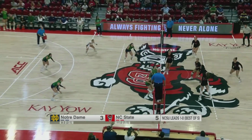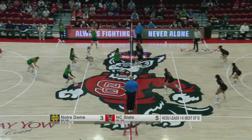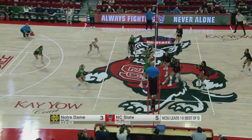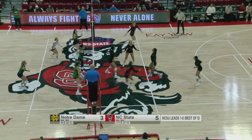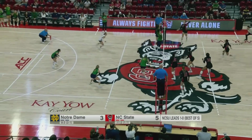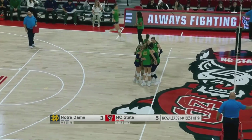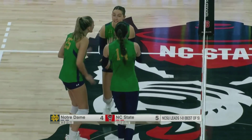Daniel keeps it up. Monson there. Great dig by Monson. Roll shot. Good scrappy rally. McDaniel back set. Oh, and the block is huge. That stays in. Notre Dame's middle, Lauren Tarnoff, with the block.